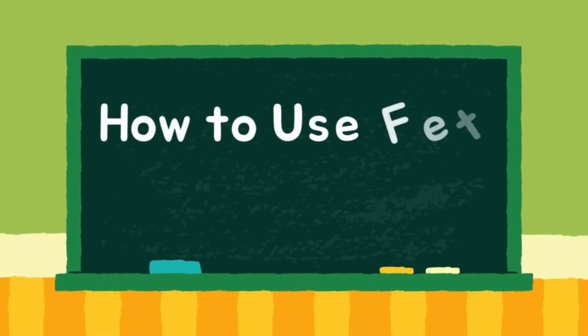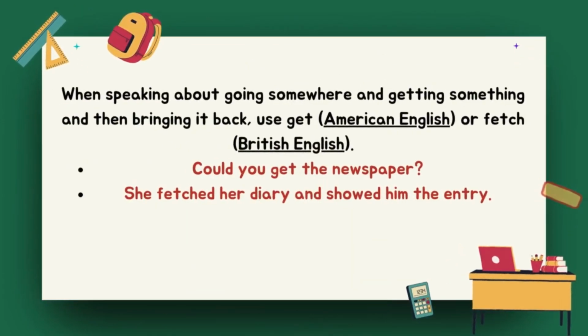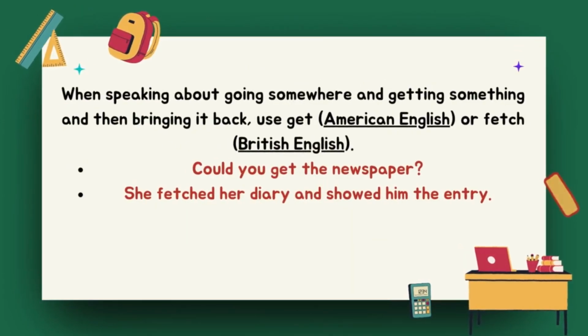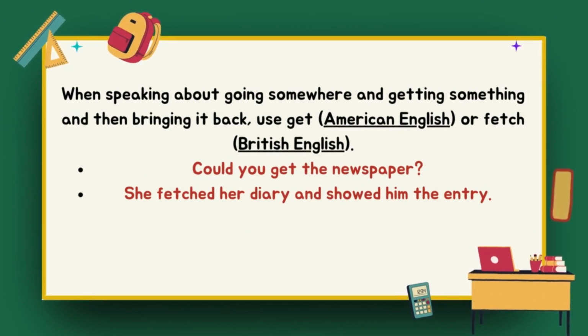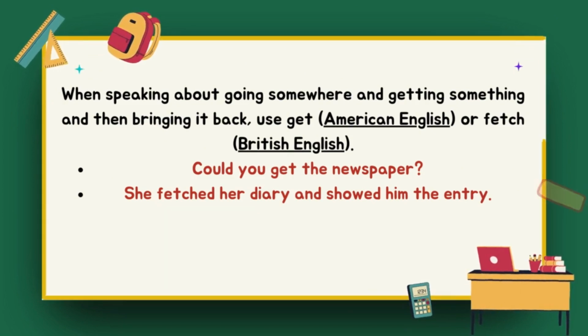How to use fetch and get. When speaking about going somewhere and getting something and then bringing it back, use get, American English, or fetch, British English. Could you get the newspaper? She fetched her diary and showed him the entry.